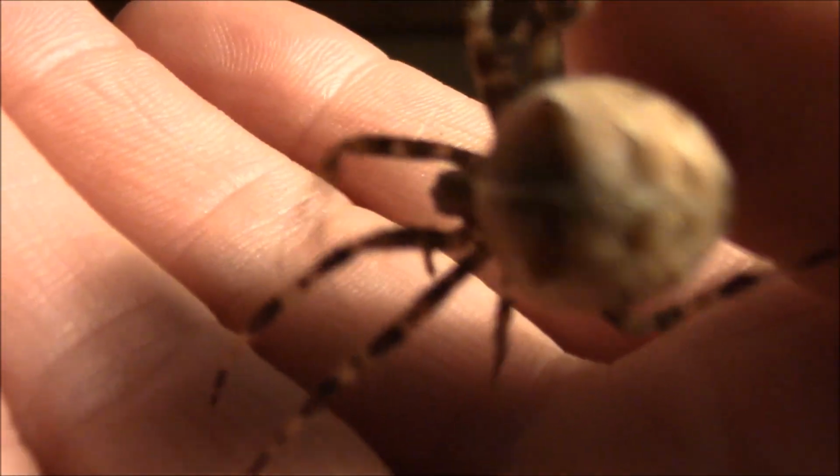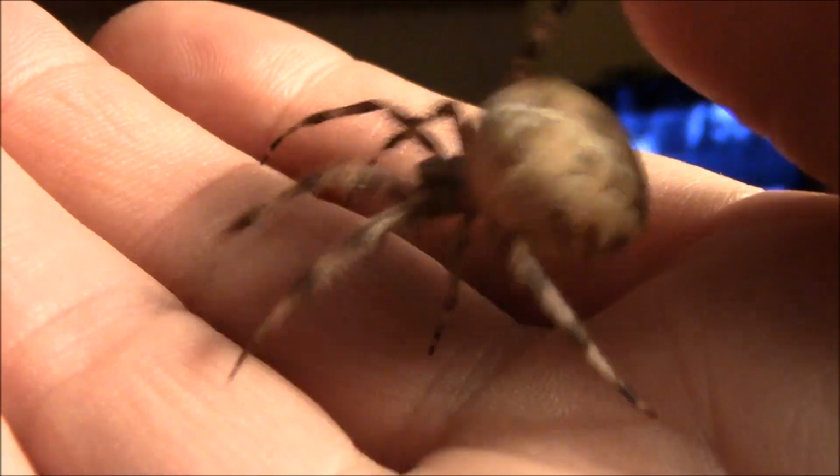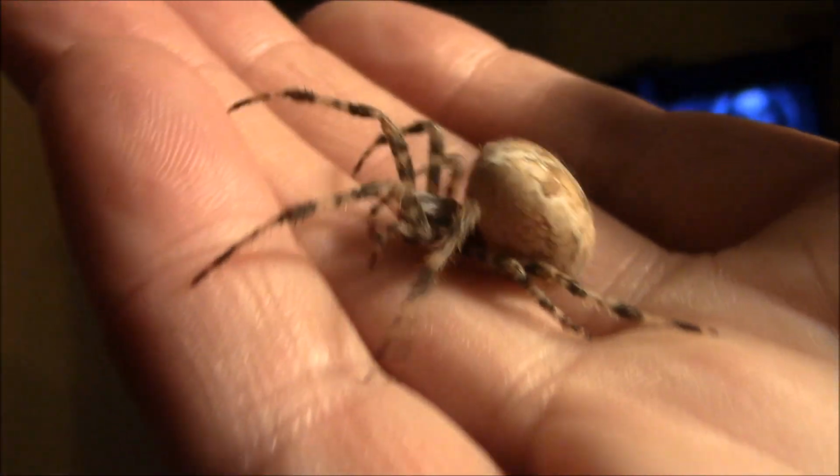And she's got a lot of life left in her yet. I wish I could get her to eat more. She'd probably last a little longer into the winter. But of course, their season's been done. Her time's been up quite a while back already. Nonetheless, she's still doing pretty good here.